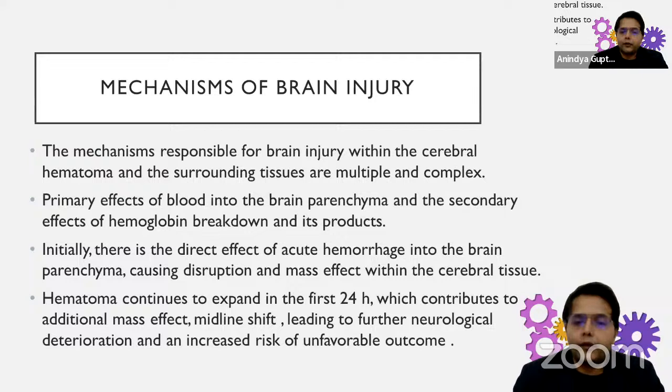So what happens inside the brain? What is the mechanism of brain injury by which the patient develops symptoms? The mechanism responsible for brain injury is multifactorial and complex. Primarily it is due to the primary effects of blood in the brain and hemoglobin breakdown and its products. So primarily it is due to the direct effect of acute hemorrhage that causes disruption and localized mass effect in the cerebral tissue.